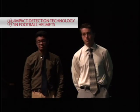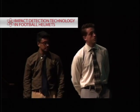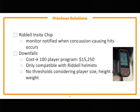So looking at previous solutions in our research, the solution that really sparked our interest the most was the Riddell InSite chip. And it's basically a monitor that gives a reading to either a trainer or a coach off the field that a concussion-causing hit has occurred in a specific helmet.